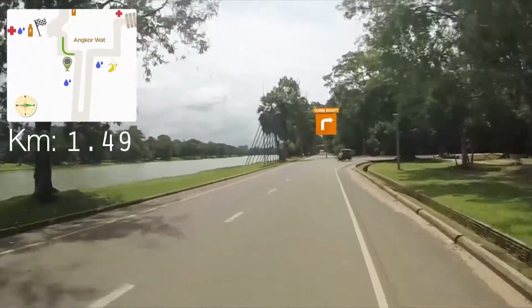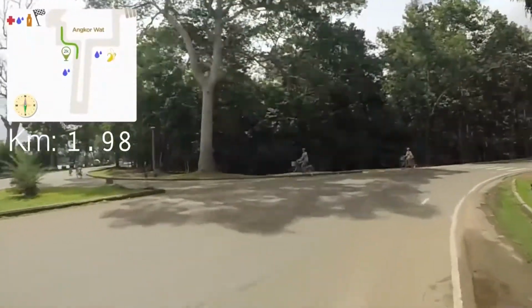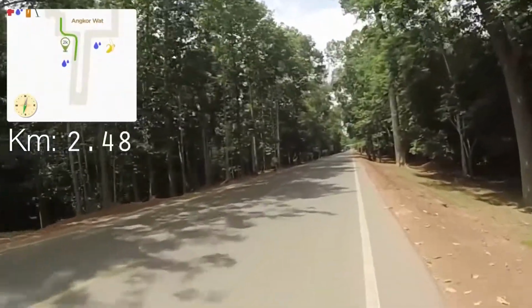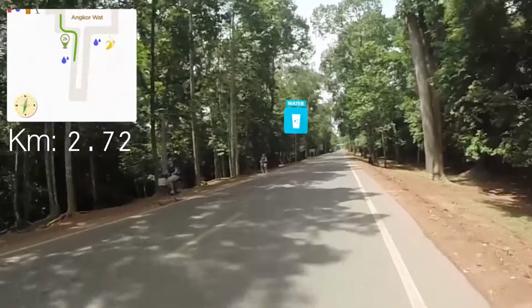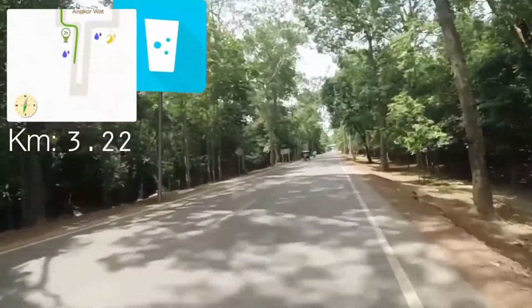At the 2-kilometer mark, you'll turn right on the road back to Siem Reap. This is a great course for beginners. The course is flat and many parts are shaded. While it can be very warm, there are water stations about every 2.5 kilometers along the course.